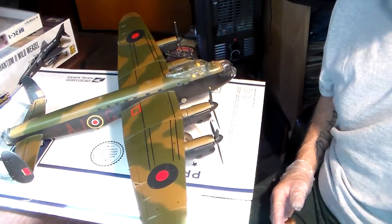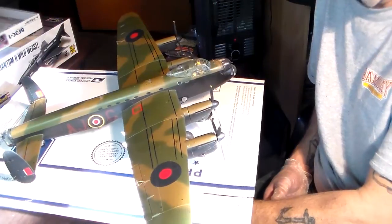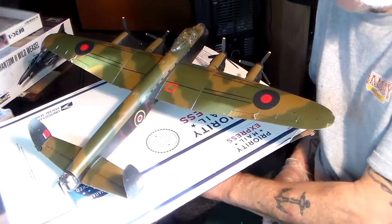Okay, folks, you'll have to excuse me for zooming out too much here. I'm trying to catch the airplane's entirety. This is a 1978 Tamiya 1/48 scale Lancaster, the first Lancaster of its type known anywhere, even today, in quarter inch scale.